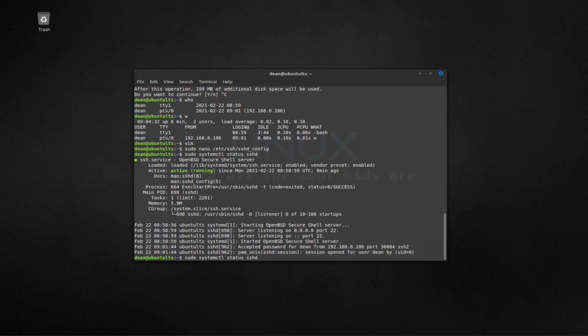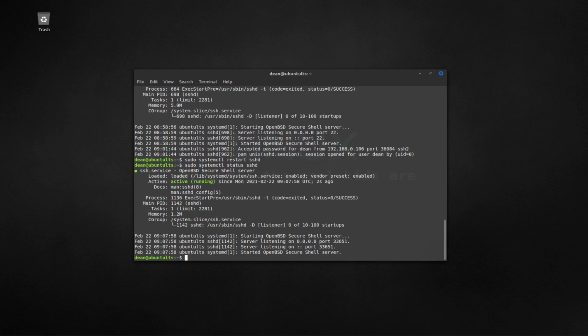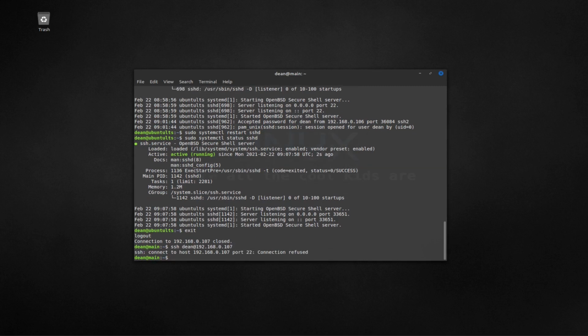So if we change the status to restart, and now we do a status again, it tells us the port it's running on is 33651. So if we exit out of this terminal now, and we try to connect to it again, it cannot connect because port 22 is not the correct server port anymore. It's 33651. So you cannot connect to 22.